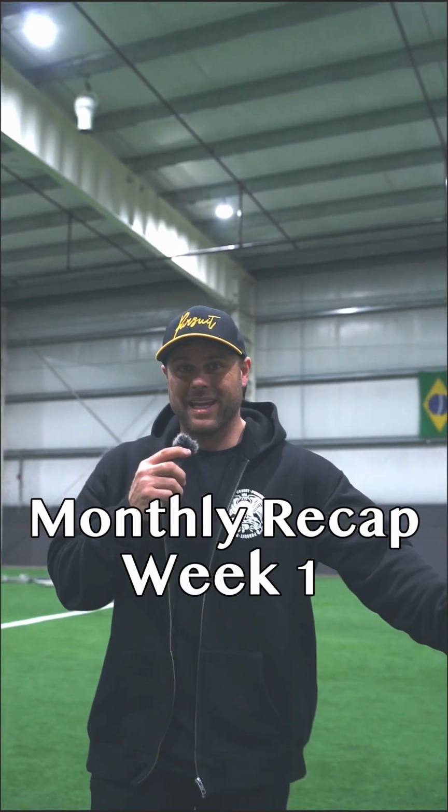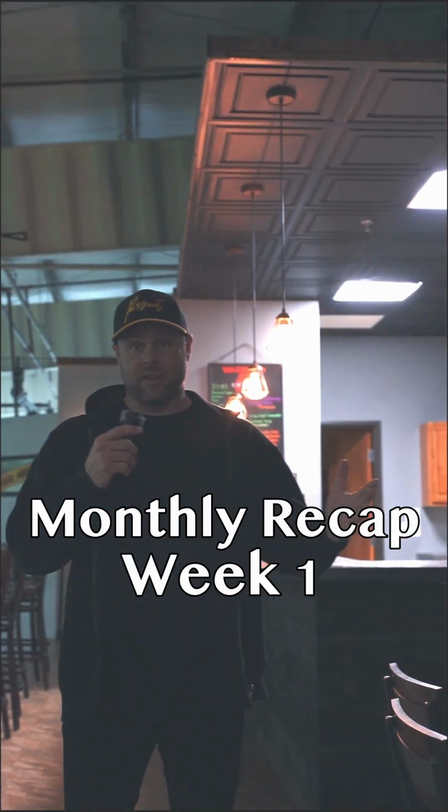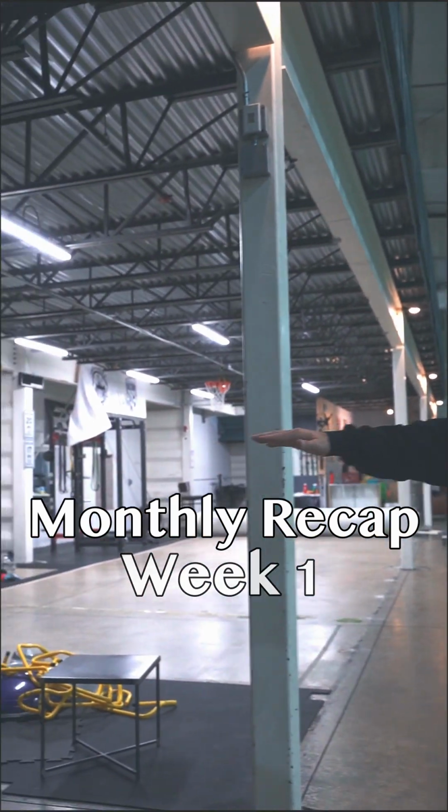Standing in what will be 8,000 square feet of gym floor space. This space will be where the cafe goes. Underneath this mezzanine is where our recovery center is gonna go.